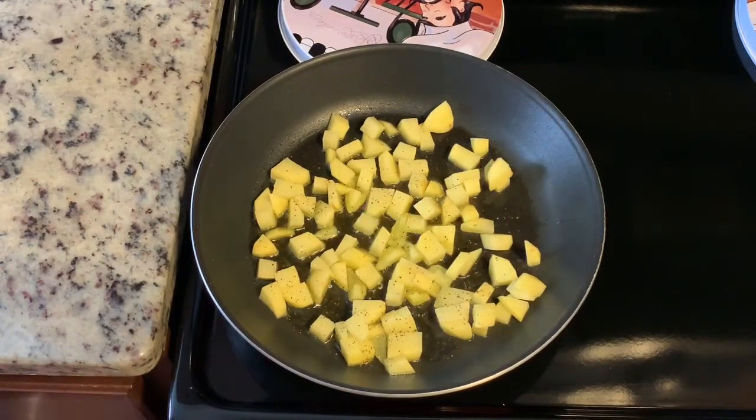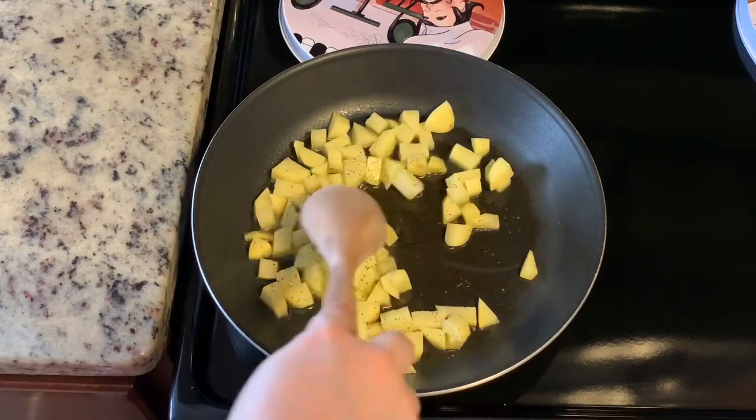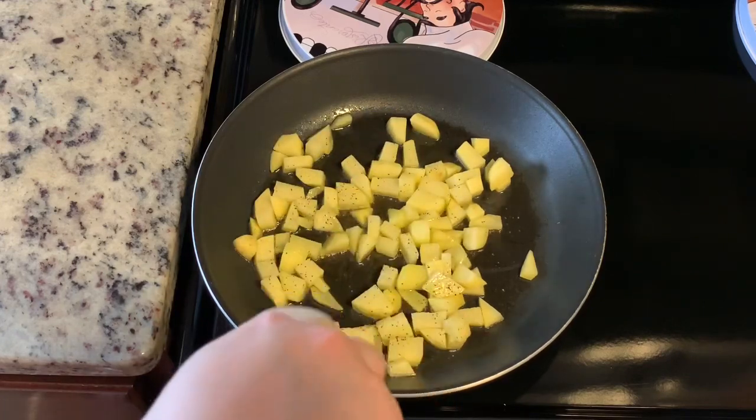Make sure that you keep on mixing your potatoes so that they don't get stuck in the pan. Although I've put quite a little bit of olive oil, again, you really just want to make sure that they don't stick to the pan.